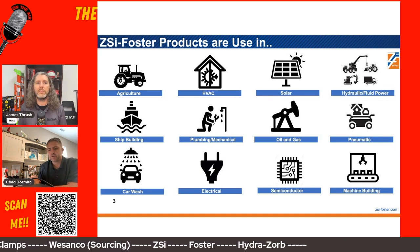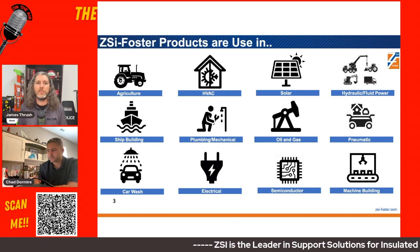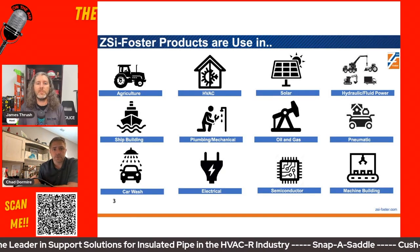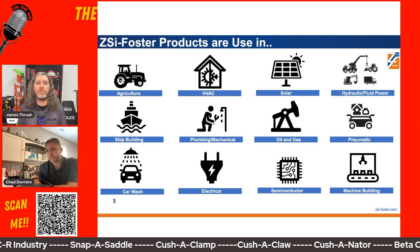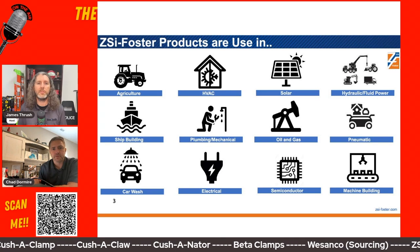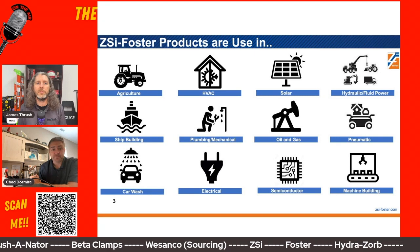Oil and gas, we have an extensive line of stainless fiberglass products that fit into that space. Pneumatic is another one for the heavy duty car wash. I mentioned stainless just a minute ago, but all our cushion clamps, we offer an extensive line of stainless 304 and 316 clamps. It's the greatest breadth in the industry of cushion clamps or fiber clamps for car washes for stainless.